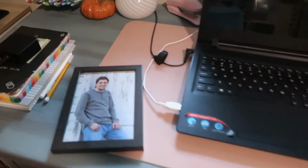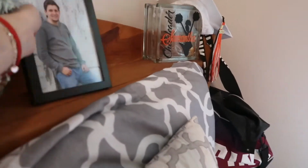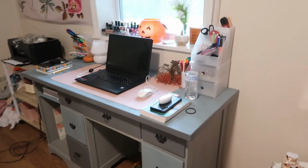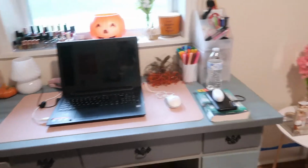Now I don't know what to do with my picture of my boyfriend. I could always put him on my bed. Like right here, I think. Yeah, he still looks cute there. So that's still a vibe. I know, pretty springy, but my desk really needs fall decor. Last year my desk was popping off with fall decor. Two pumpkins, we'll figure it out.